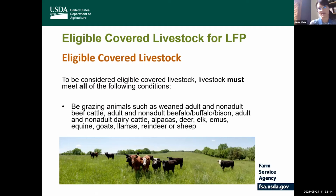Again, you must have eligible livestock to be eligible for LFP. So you can't just own land. You can't just have pasture land. On the application, FSA is not only looking at the acres reported for grazing, we're also looking at the number of livestock that the producer runs.